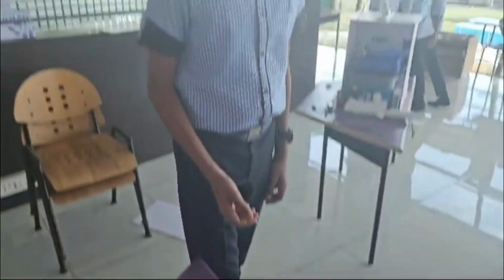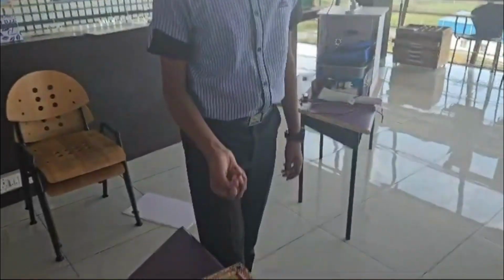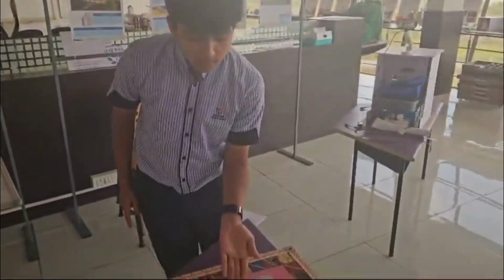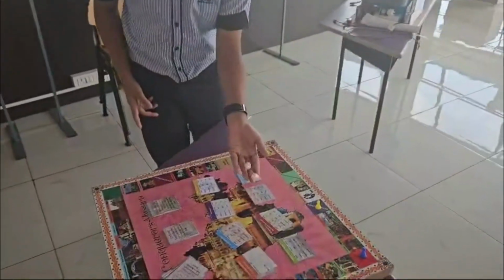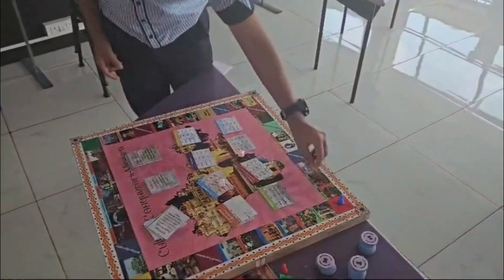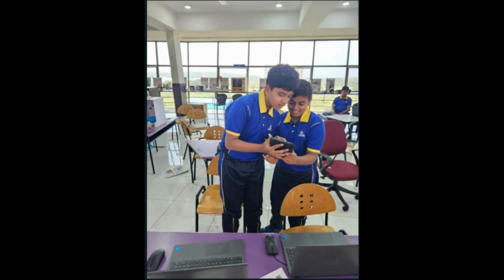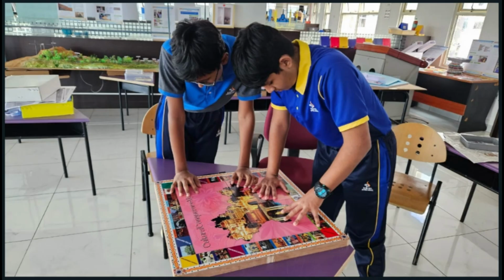Like Monopoly, our game involves buying, upgrading, and managing properties. But instead of wealth, Cultural Conquerors focuses on earning heritage points by promoting Mysore's culture. Unlike Monopoly, our game integrates an app that lets players scan barcodes on properties, answer cultural questions, and earn discounts and points, making it educational and interactive. What makes it truly unique is its focus on Mysore's heritage, combining a traditional board game with modern technology to create an engaging way to learn and preserve culture.